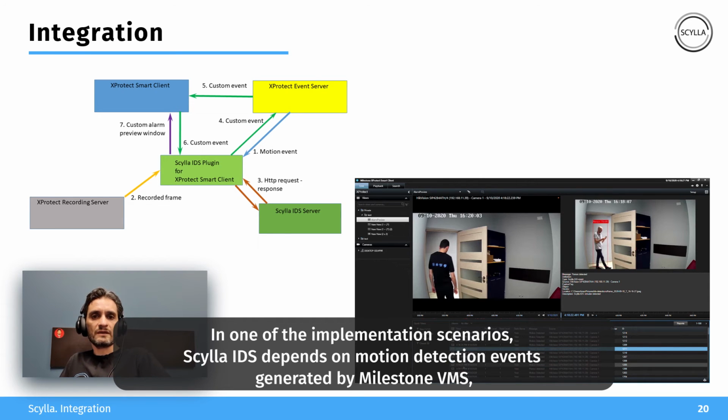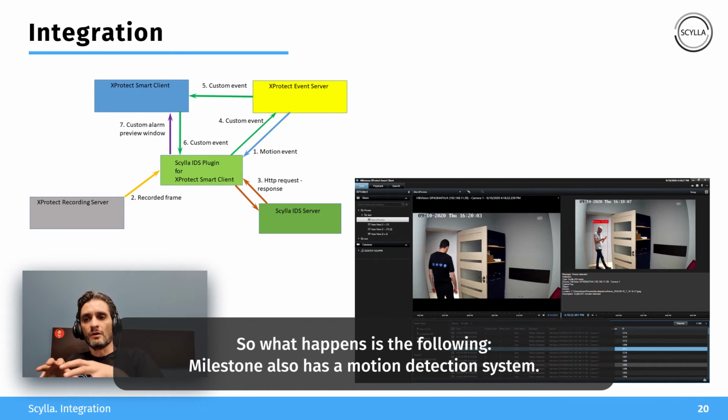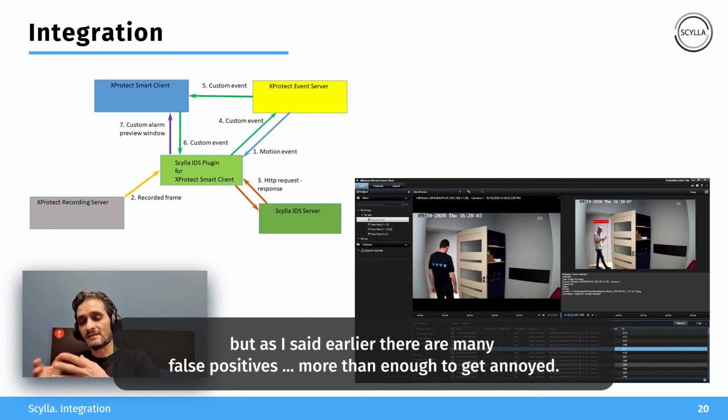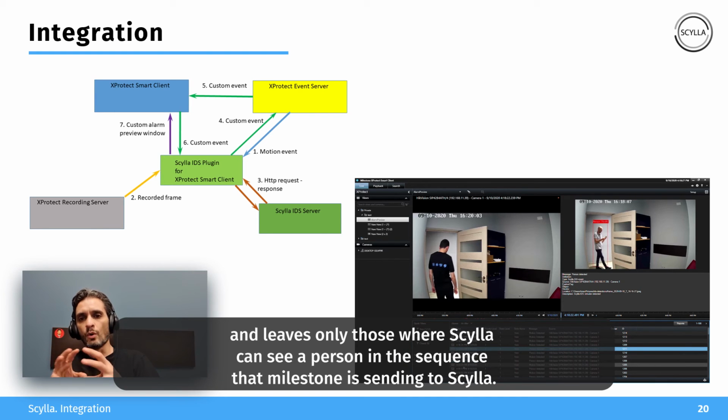Okay? In one of the implementation scenarios, Scylla IDS depends on motion detection events generated by Milestone VMS, and the recordings are triggered by a detection event. So what happens is the following. Milestone also has a motion detection system. It can analyze, and whenever it sees motion, there will be an alert. But as I said earlier, there are more than enough false positives to get annoyed. Then what Scylla does is filter these motion detection events and leave only those where Scylla can see a person in the sequence that Milestone is sending to Scylla.